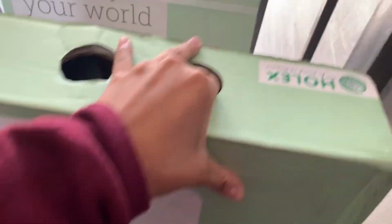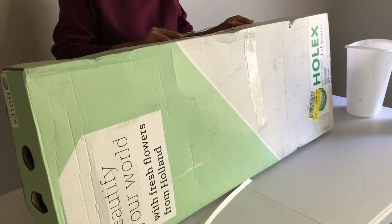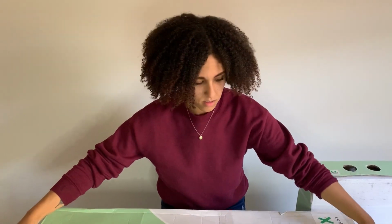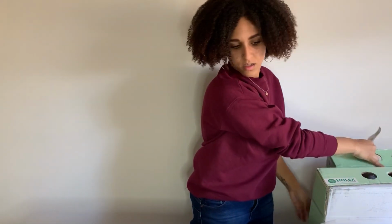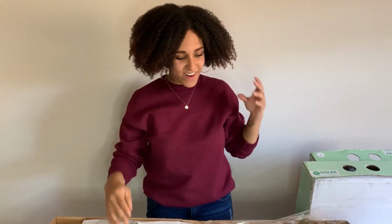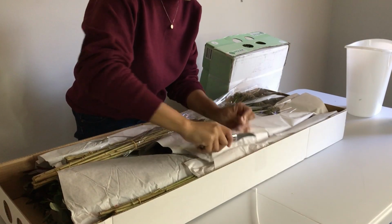They're here, guys. Right. Let's see, they packed the crap out of this thing. Probably good because I believe all the flowers that I ordered today were coming from like Norway or something. So yeah, they really packed these guys. Oh my god, the smell. It smells so good in here. All right, let's see. Ooh. Little tape.